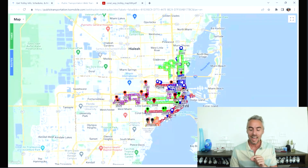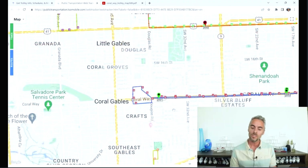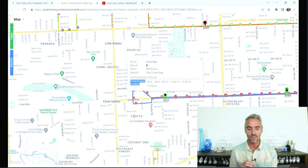But they have a live trolley tracker that is going to show you exactly where that trolley is and where it's going to go. So here is Coral Way. I'm going to just zoom in a little bit on Coral Way, and it is going to be this, is that blue, is that purple? Let me know in the comments what color you think this is. It's going to give you the trolley here, and you see this one is moving east, and you're going to want to look to make sure that it is moving towards the Port of Miami. That's where you want to go to. And the next one's going to come to this stop in 46 minutes, 28 minutes, and 49 minutes.